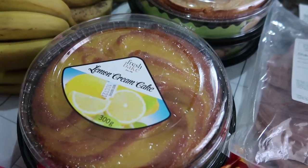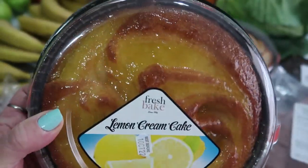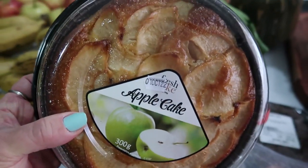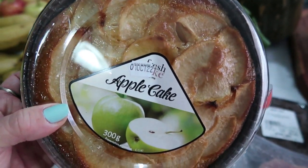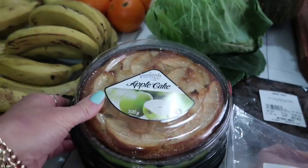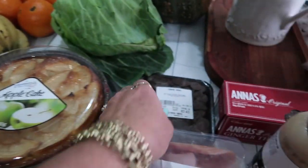Now over here we've got two of these lovely lemon cakes. They look really delicious. And then we haven't tried these ones before. These are apple cakes, and you can see all the beautiful slices of apple over the top of those. So look forward to trying those.